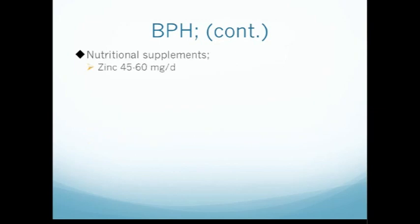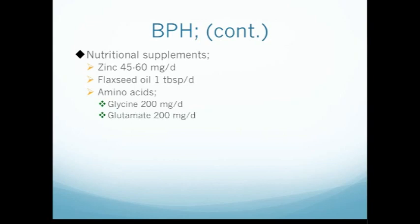nutritional supplements. Zinc, 45 to 60 milligrams, helps with the prostate. Flaxseed oil, 1 tablespoon daily. Amino acids, especially glycine, 200 milligrams a day. Glutamate, 200 milligrams a day. Alanine, 200 milligrams a day.